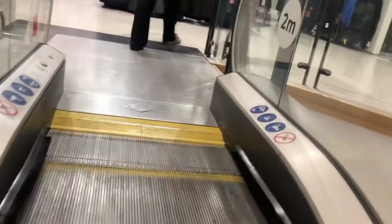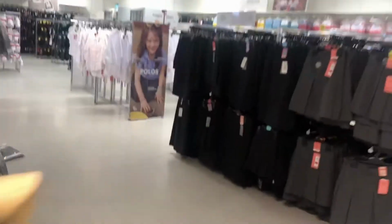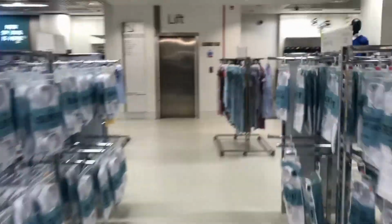There's the cafe, there's the downhill slope which we're not filming. But if you come along with me, I'll show you the best bits about it, what we like about this M&S. And this is the menswear, this is the children's, this is the furniture one. And the interesting thing in this store, there's even a nice old Evans lift.